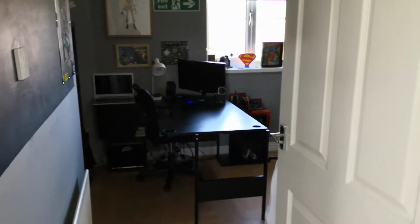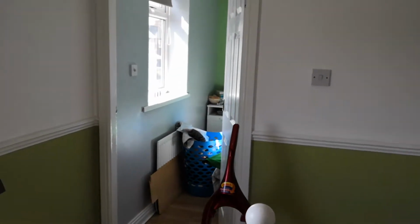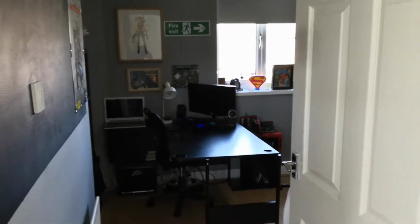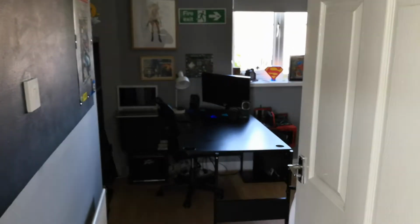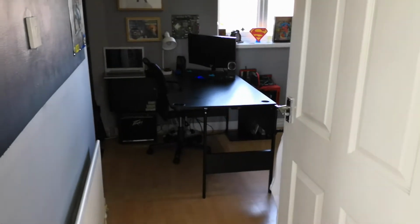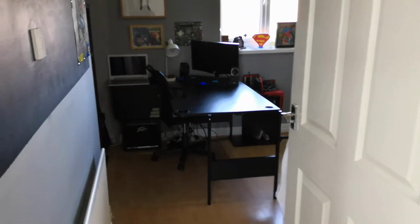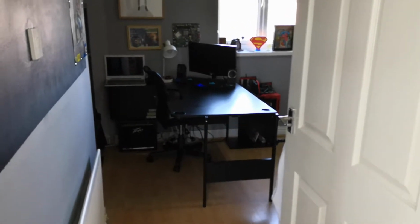Hi everybody. Since we moved from the small room, which is that room there, to this room, which we class as the big room, I'm not sure if it's the biggest bedroom in the house, but it's quite a size. I'm almost finished. We've got a few more posters to put up, and a few more touches that I'll probably do along the way.